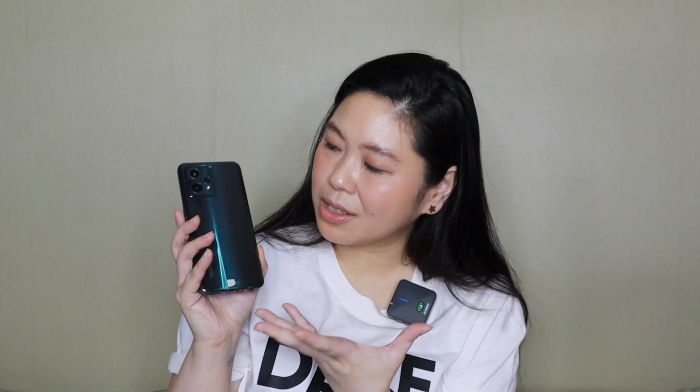Aside from the fact that it's very beautiful, it's very lightweight, like it's easy to carry around, it's not bulky at all, and I'm not always concerned that it will slip off my hands and fall.